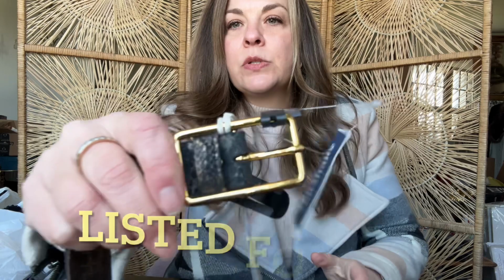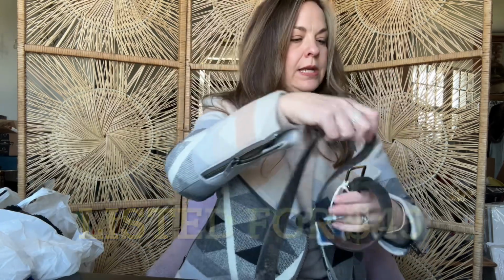So I think this is probably maybe like a medium or a large. But I felt like that was worth the $5.99 because it was new with tags, and I just thought it was really pretty, looked like nice quality.